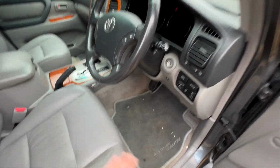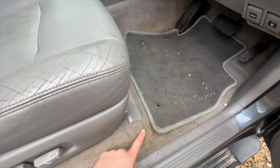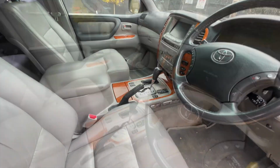Obviously, they need to come out. The carpet's gonna get a proper deep clean, because it's very deep pile carpet, and you can see it's picked up some dirt over the years. That's absolutely fine. I can sort all of that. I've got a new set of overmats coming for it.